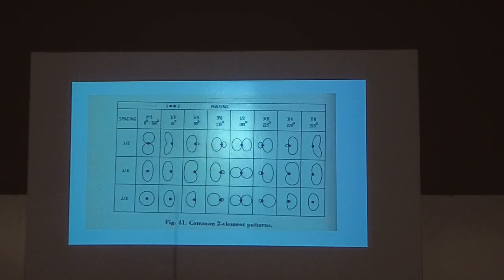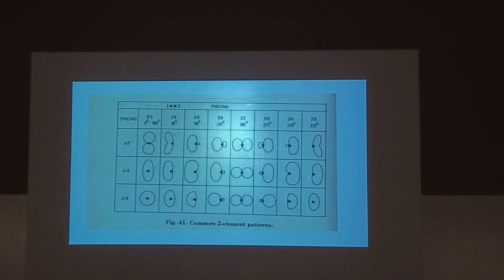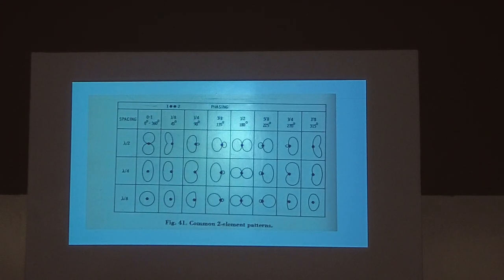You were talking about how far apart you can go. Well, you can see the pattern that you're going to get if you just use an eighth of a wavelength spacing. An eighth of a wavelength spacing is not but about 4 feet. So it's not very much.